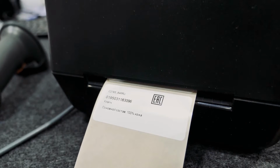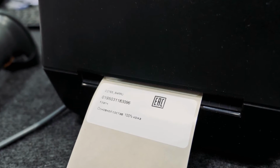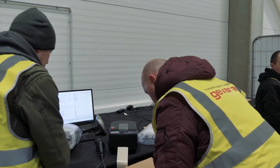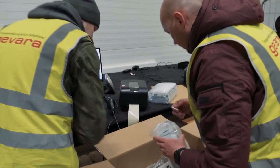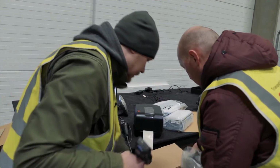When we stock a label in Russian, there is no marking code on it. There is only information about the content, part number, and EAC sign. Again, with the help of the file that the customer gives us, we do not have to guess whether we need to stick a track and trace barcode here or not. The data collection terminal itself knows that. If we scan, it tells us whether we do need a barcode here or not.